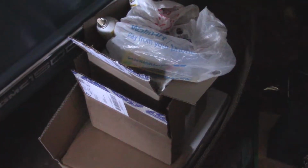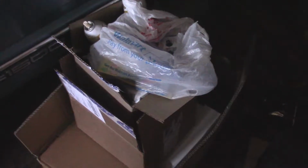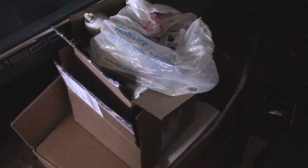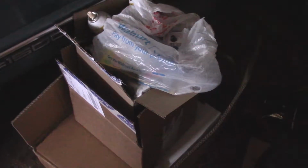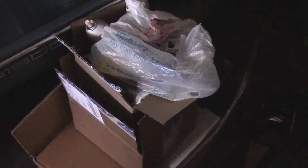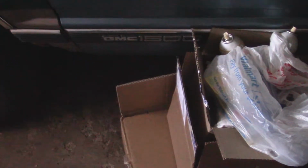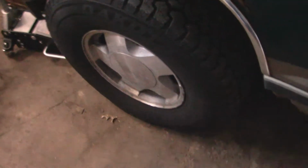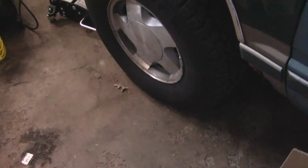So anyway, let's get this show on the road. Alrighty, so I've got a lot of good stuff for this truck. I've got the tie rods for the front end, and I've got the lower ball joints and the upper control arms. So I'm going to start by jacking this vehicle up and taking the wheels off. Hopefully I don't have to run out and get an impact socket for my lug nuts. I think I have the impact socket for it. If I don't, then I'll probably have to do that.